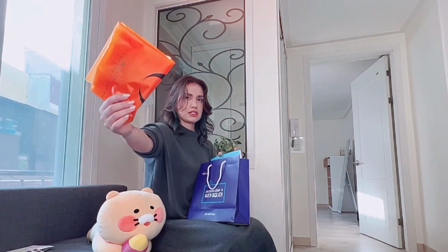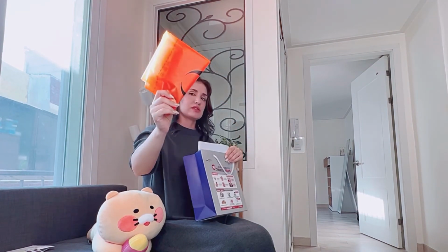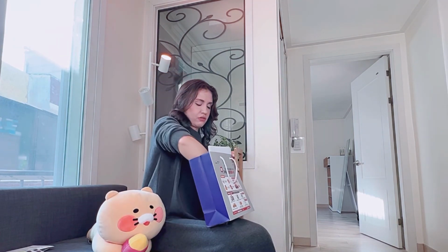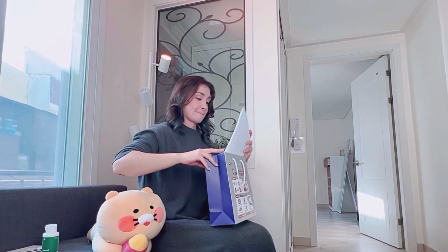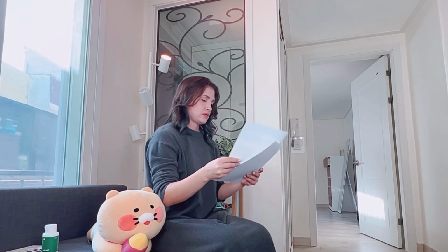We've got our trash bin. So any trash that I have during this week is supposed to go into here, and then I'm supposed to put this in another bag. We've got, I have a feeling, hand sanitizer. Yes, hand sanitizer. And, oh, this is interesting. No, is that what this is?